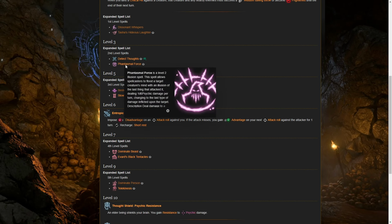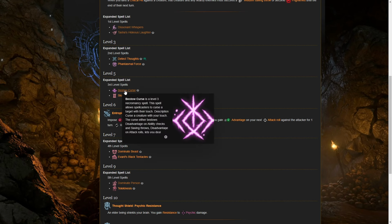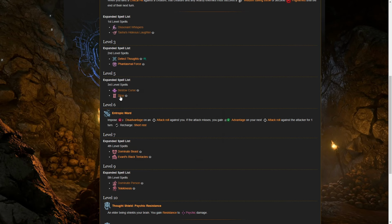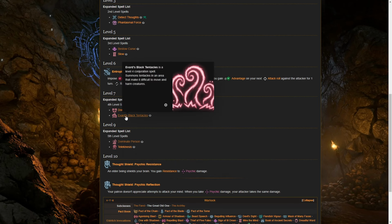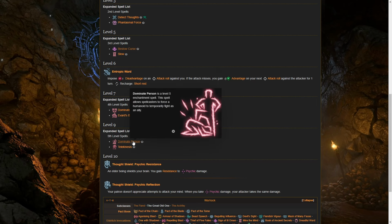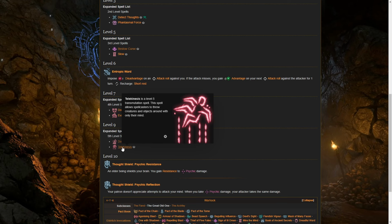Again, I've already talked about Phantasmal Force, it's just not good. Bestow Curse, I probably wouldn't take this on a Warlock. If I really want it, I could also use an Invocation for it anyway. Slow is okay. It's a concentration spell, sadly, as lots of these are. I've already talked about Dominate Beast, don't care about it that much. Evard's Black Tentacles, it's fine. It's an okay choice. Unfortunately, it doesn't benefit from being upcast. Dominate Person, we've already had that already. That's okay. Telekinesis, I kind of like having this as an option.